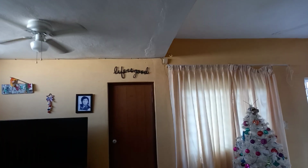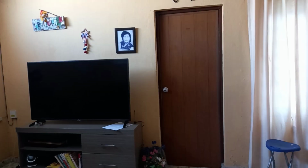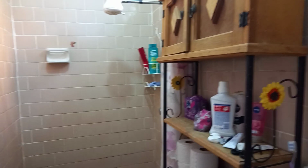The other bedroom is virtually the same, a little bit smaller, maybe 2/3 the size, and that's Livy's bedroom, so I'll preserve her privacy, but you get the idea. And then the bathroom, just a pretty basic bathroom, not very big, not very fancy, but it gets the job done.